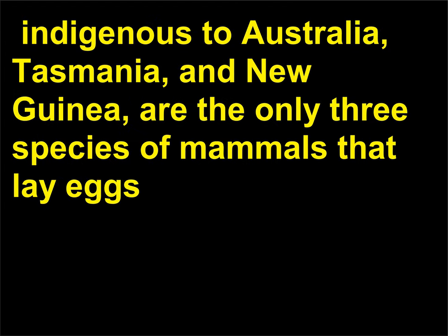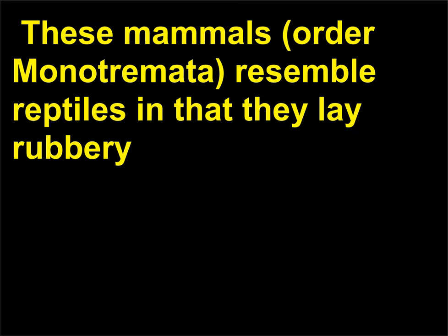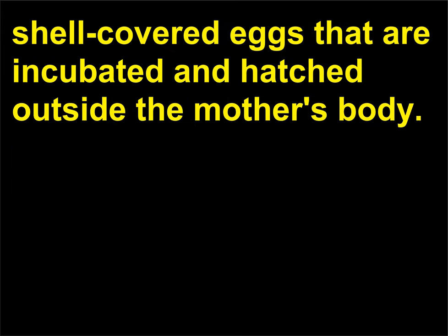Indigenous to Australia, Tasmania, and New Guinea, are the only three species of mammals that lay eggs, a non-mammalian feature, but suckle their young, a mammalian feature. These mammals, order Monotremata, resemble reptiles in that they lay rubbery, shell-covered eggs that are incubated and hatched outside the mother's body.